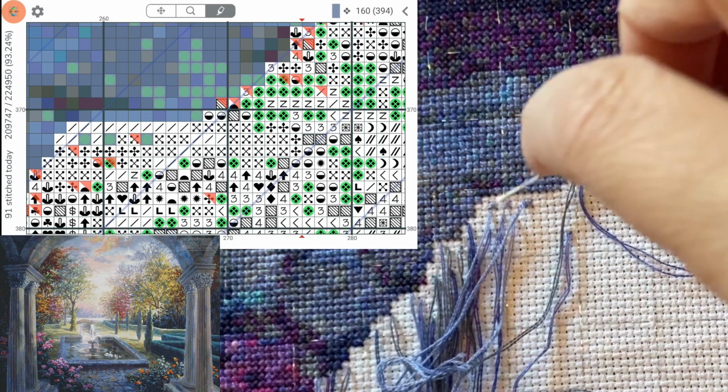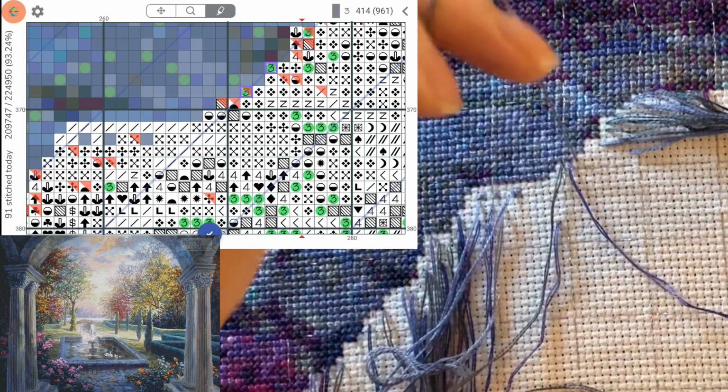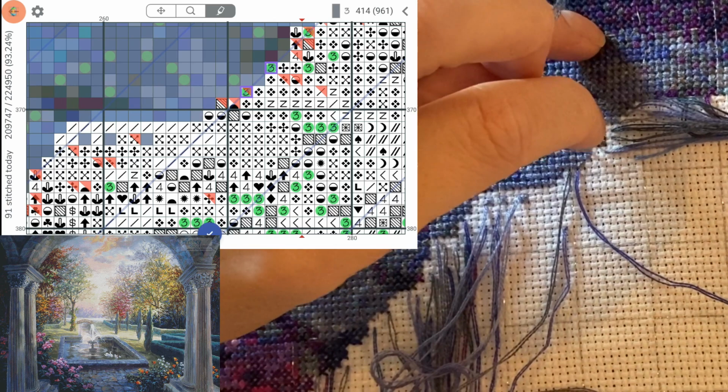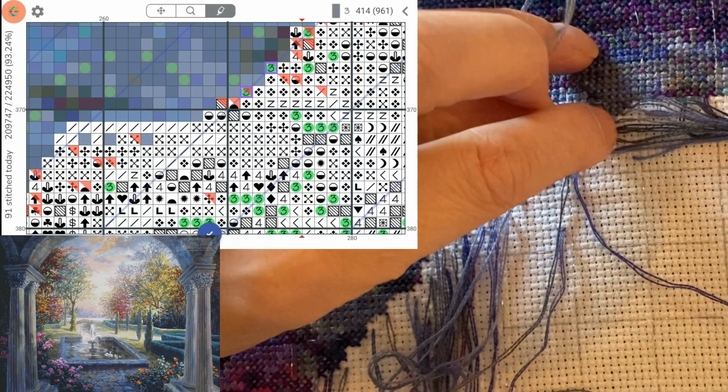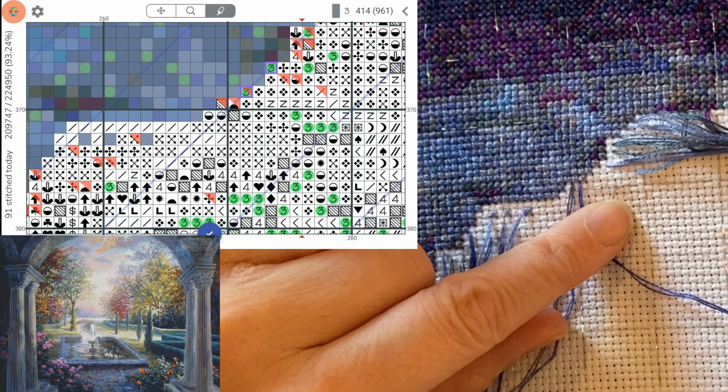Okay, so this one is kind of on the edge, but because this is already threaded, already has a needle on it, I am going to complete it and then park it. Might as well. One, two, three, four. The fifth one, yeah, okay.